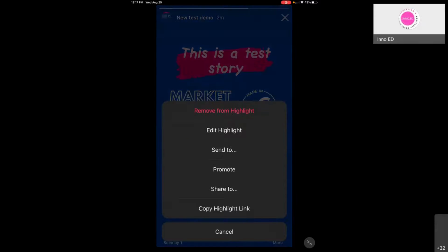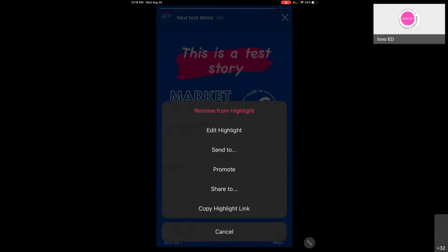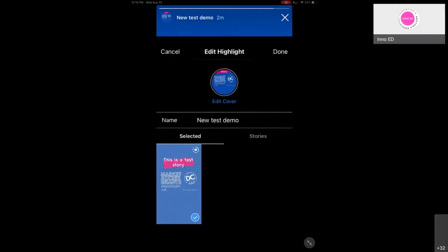But as I look at this, what I just did is I clicked into the highlights. And in clicking into the highlights, I went down to a set of buttons. Let me show you that again. It says more. And from this, I can either remove that from the highlight or I can edit that highlight. And that's what I'm going to do right now.